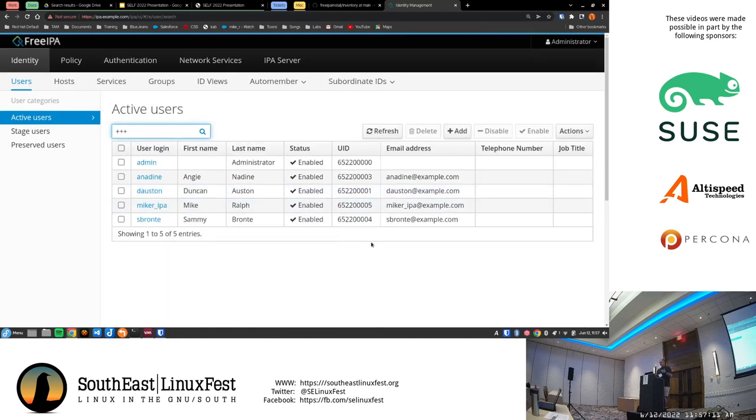When you first log in, what you come up to is users, your active users. As you can see here, I have admin, which is a default administrator login. It's the one I use to log in. Then I have four usernames, Angie, Duncan, Mike, and Sammy. They're all enabled. They all have UIDs. We all have email addresses.